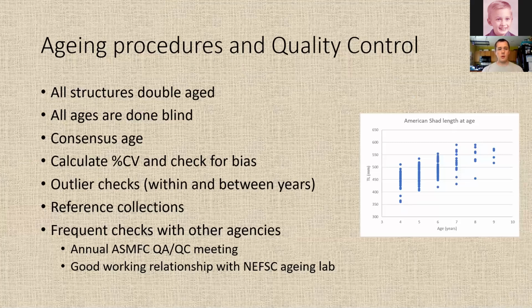So all of our structures are aged by two agers. So that's double aging, and everything is done blind. So that's no info about the length of the fish. Typically, we don't have info on the sex. Any info about what the other ager assigned as an age, none of that. So there should be no biases there.